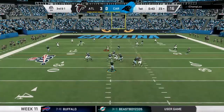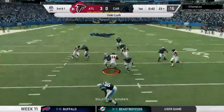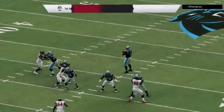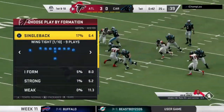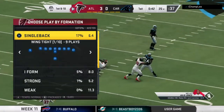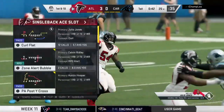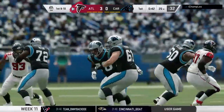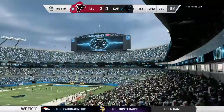Here's Newton. Into heavy traffic, and it's intercepted. Picked off at the 23, and his guys will take over at the 25-yard line. No doubt, a very disappointing end to what was a pretty strong opening drive. They had 3 points in their back pocket. It was there for them.